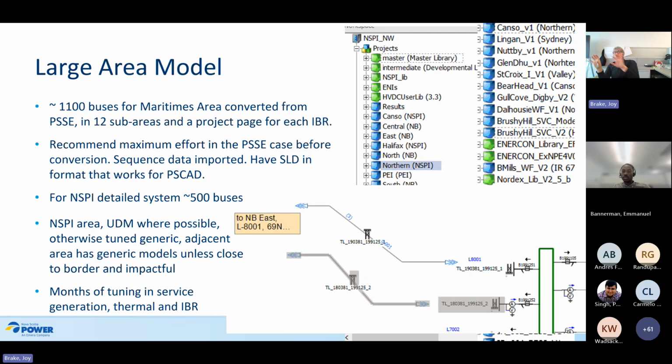Make it as close to your PSSE from a layout, from your one lines, in PSCAD. Keep it looking like what your folks are used to seeing, because they're going to need to get up to speed fast. The closer you are to what you're used to seeing, the easier this will be.